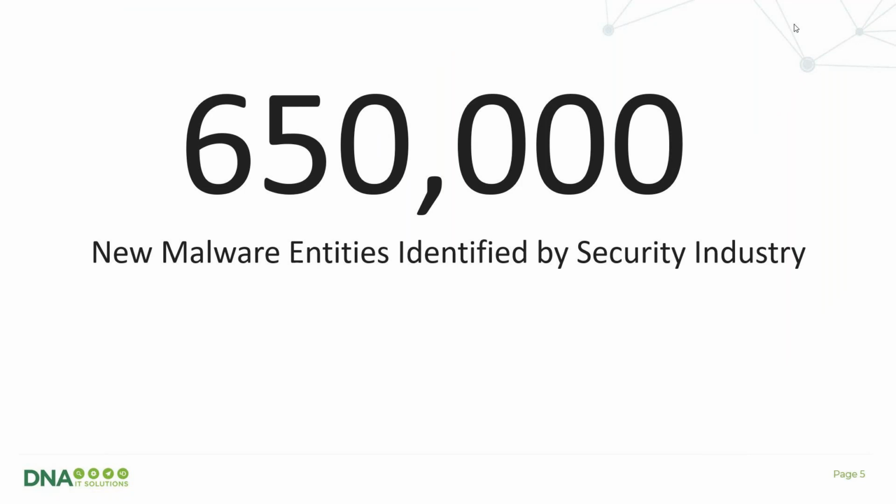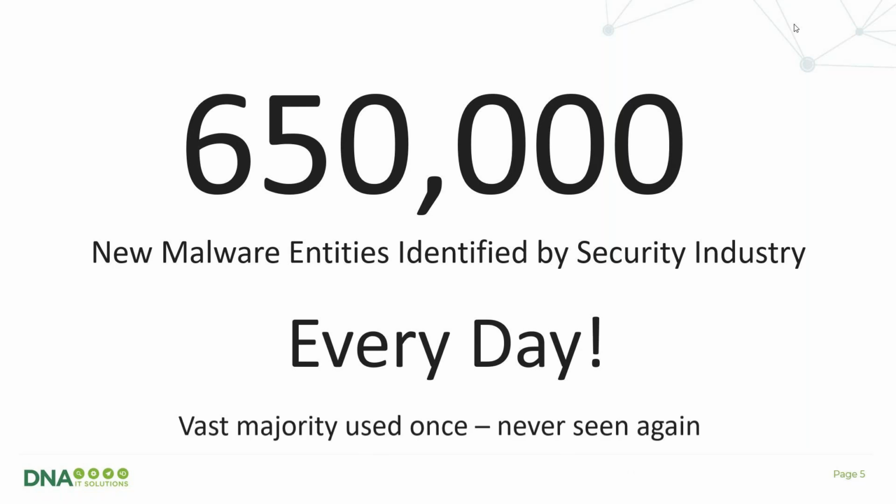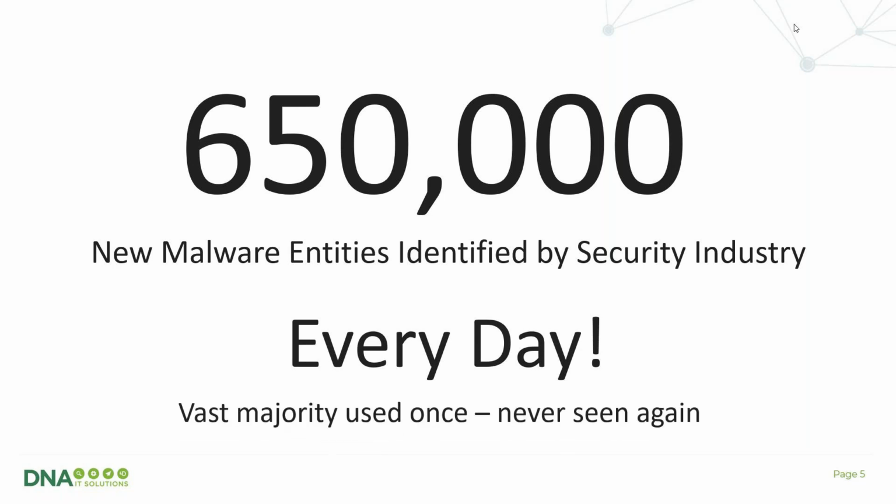Here's another one from a couple of years ago that's still holding true, except it's gotten even higher now. We're still seeing 650,000 new malware entities identified by cybersecurity. When I'm doing this as an in-person session, I ask the audience to vote and guess, and most people get it wrong. It's every day. The worst part is that the majority of this malware is what's known as zero day, used once and never seen again. Therefore, the cybersecurity industry can't develop protection against these things because they've not been seen before.